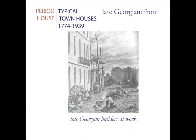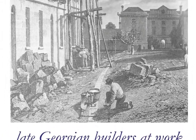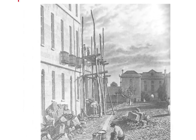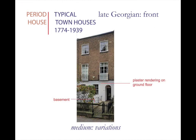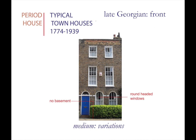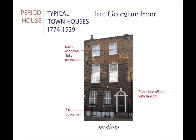Further down the scale, medium-sized houses were built by craftsmen of lesser means on smaller plots. These individual builders could only take on a pair or a single house. They did not always follow a uniform design, so there could be slight variations. The common features were 2 windows on each floor, with the front door offset to one side because it could not be aligned with the windows above. It also needed a fan light to light the hallway.